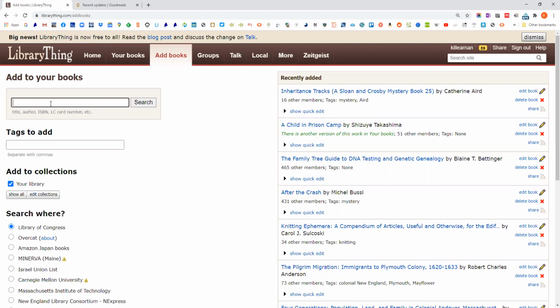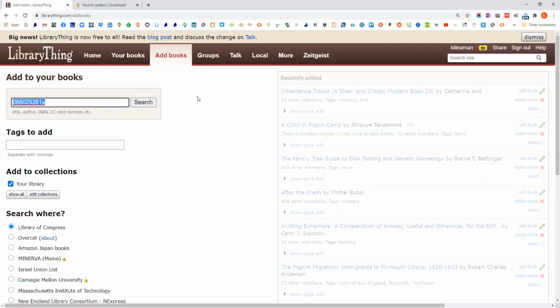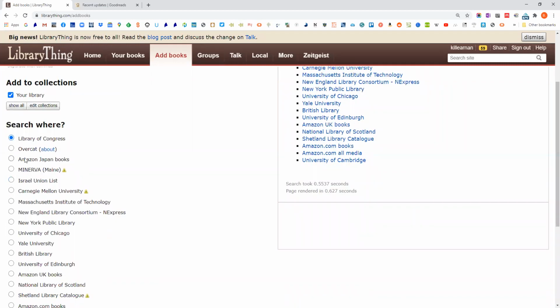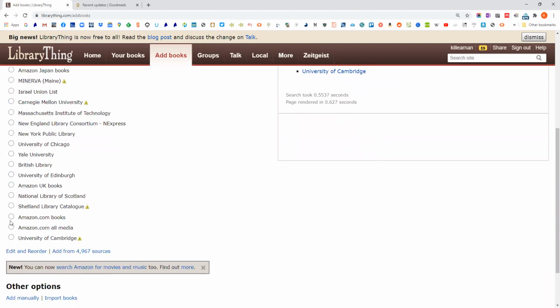You can't see it, but I have a complete Sherlock Holmes in my hands. It's a 1-volume set put out by Barnes & Noble. And I'm going to add the ISBN here, which is 088029261X. Now, the reason I did this by ISBN is this is a book that has a lot of editions. And by doing this, it will pull up, supposedly. Okay, so now we'll take a look at Amazon.